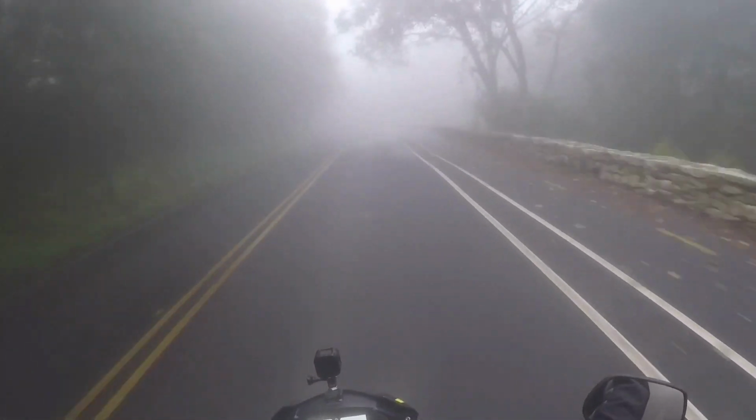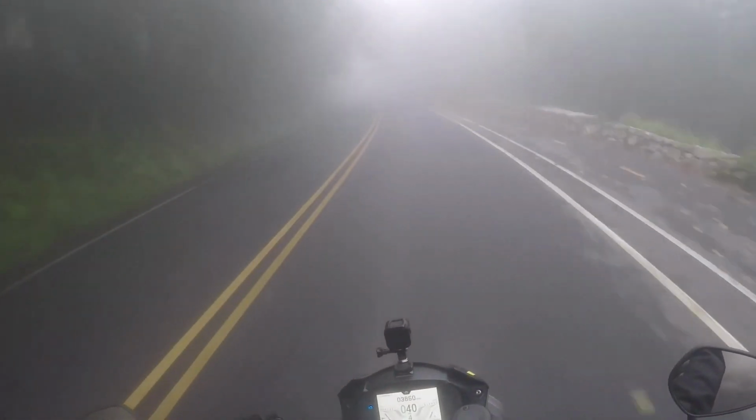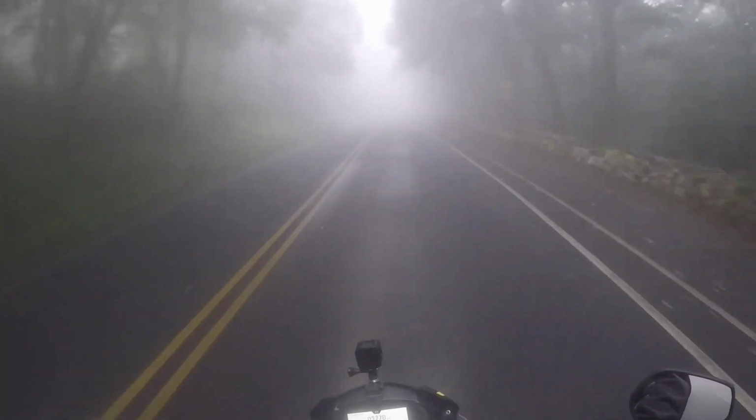And you see how the fog is getting denser and denser. It's just so hard to see when you're riding up these roads right now.